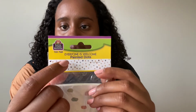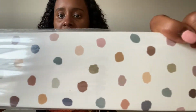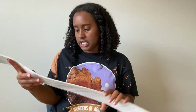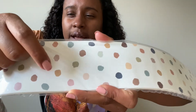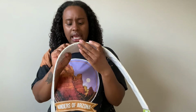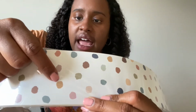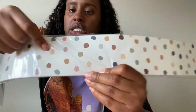This is the painted polka dot one. And look how cute. It literally has all of the different colors that are a part of this collection. I was actually kind of upset. They didn't have that tannish color or golden. They didn't have that color, and they didn't have this pink or peachy kind of color. I hope you guys could see that.